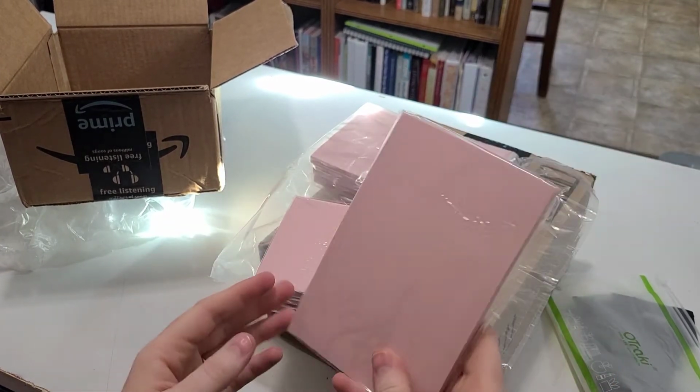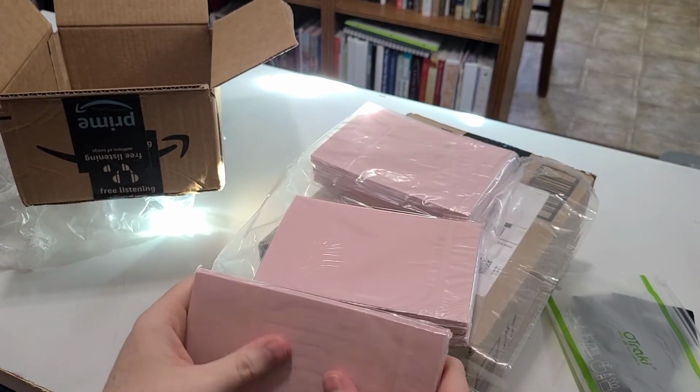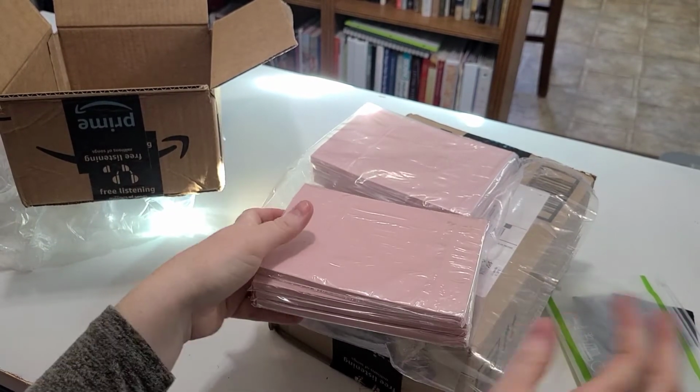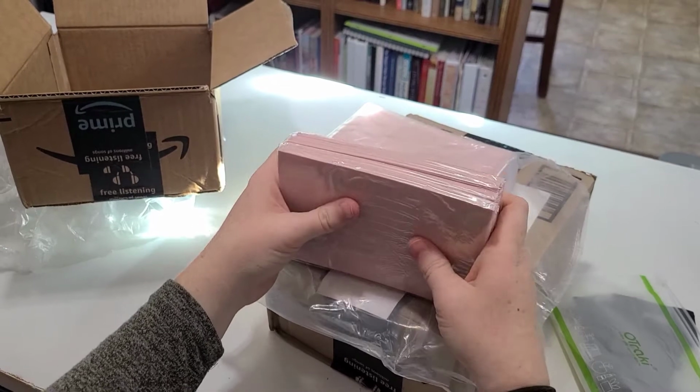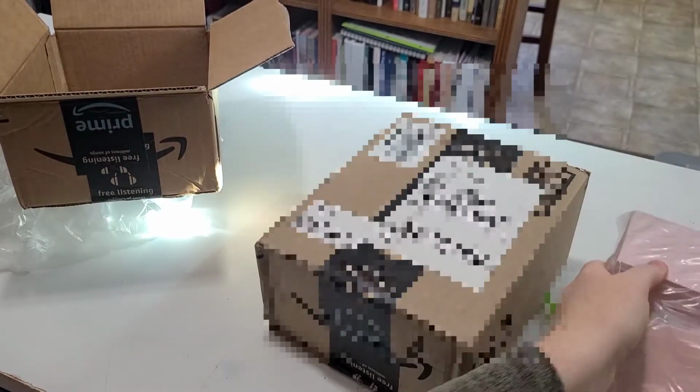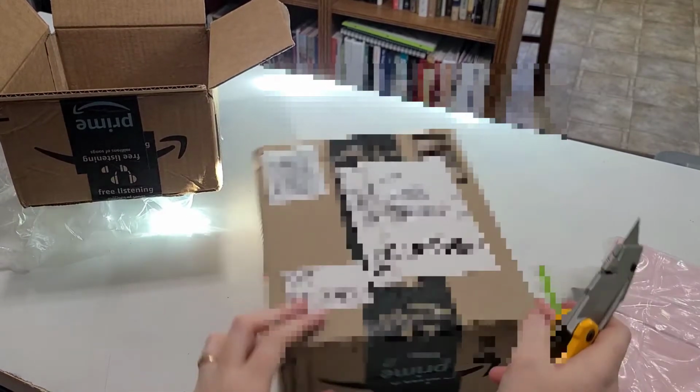This particular set comes as a set of 8, and they're all individually wrapped, which is nice to prevent any marks or dents getting into them, because if you have marks or dents in them, that will show in a print when you print it later on.